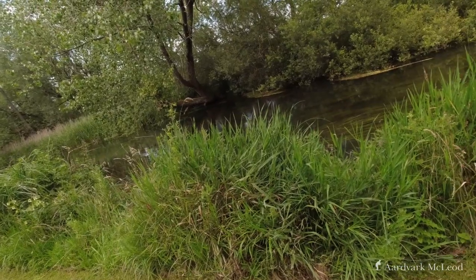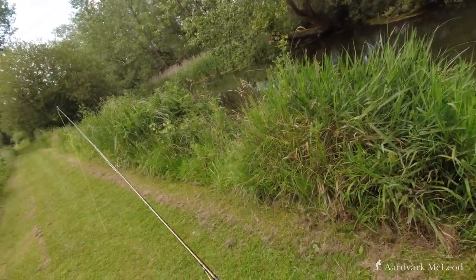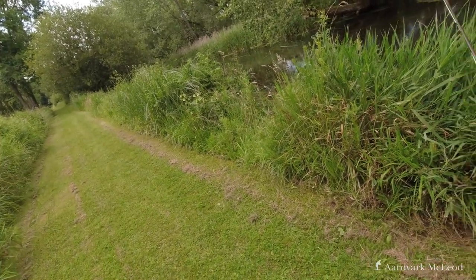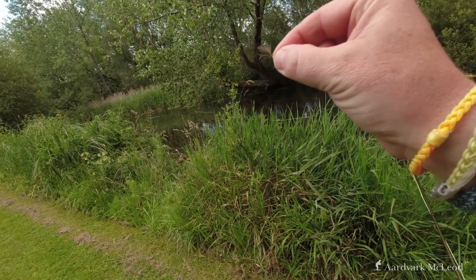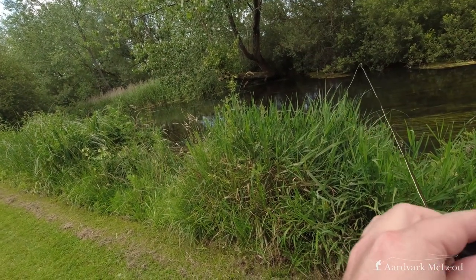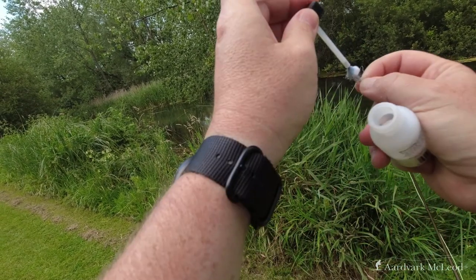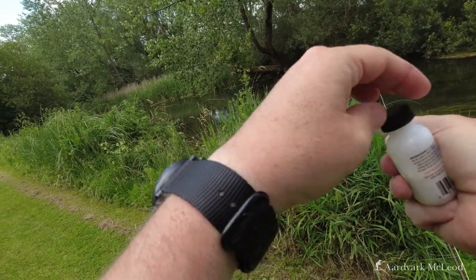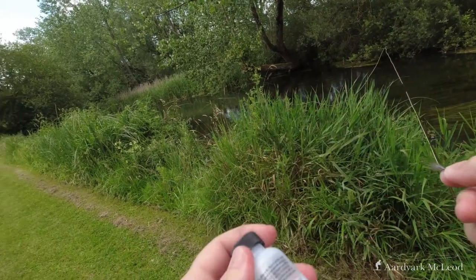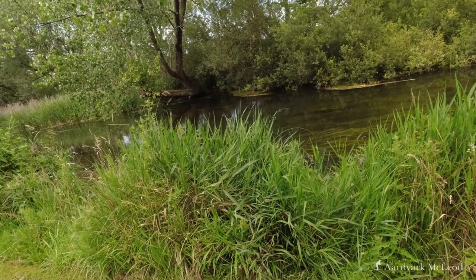I think I need a drink before I carry on. So there is a fish literally in that little pocket of weed right over there, just sipping little olives, I think it is. So I've gone to a JT olive. It's just barely breaking the surface. Some frog's fanny on there to make it float nice and high. Oh, it's just taking beautifully. Just gonna watch him.